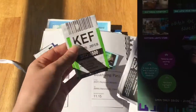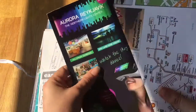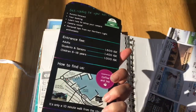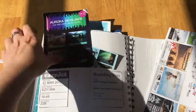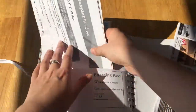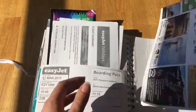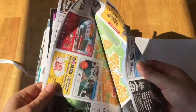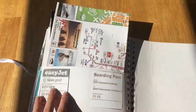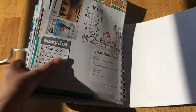And then that's just our luggage tag. We didn't go to this place, but we would have done if we didn't see the Northern Lights. So put that in there. And then these are just some bits and pieces about our actual trip, you know, booking and information and stuff. And then this is just a public transport map that I got, so I didn't actually do anything with it, so I just left it in there. And then these are just our boarding passes to come back home. But yeah, so that is Iceland.